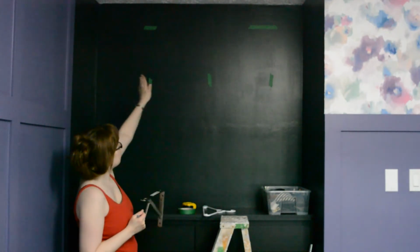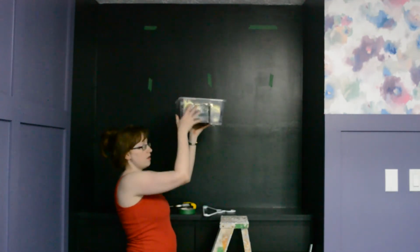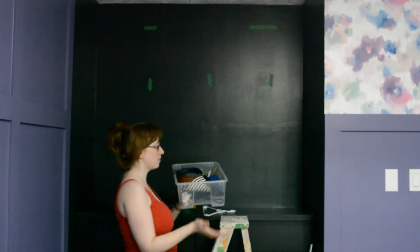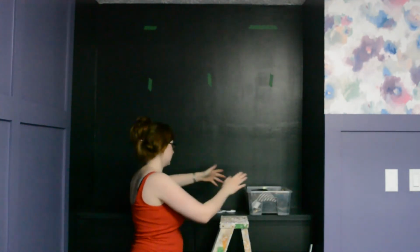The other thing I have marked is the max height I can go, and that's because I want to put these little bins on top for things that we don't use that often. So yes, I'm going to have to use a stool to get to them, but it's going to be things that me or my husband don't need to get every day. So that's what that is.